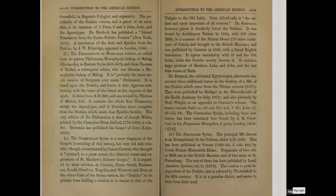Dr. Brugsch, the celebrated Egyptologist, afterwards discovered 3 additional leaves in the binding of a manuscript of the Peshitta, which came from the Nitrian convent, 1871. They were published by Rödiger in the Monatsbericht of the Berlin Academy, etc. The Curetonian Syriac, including these new leaves, has been translated into Greek by J. R. Crowfoot in Fragmenta Evangelica, 2 parts, London, 1870 to 71 and 72.